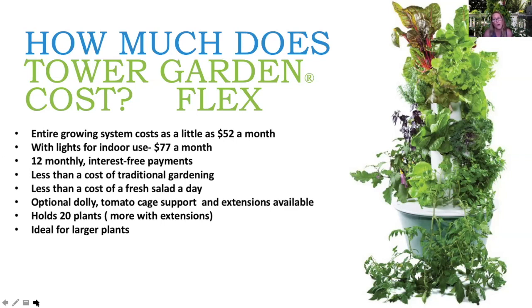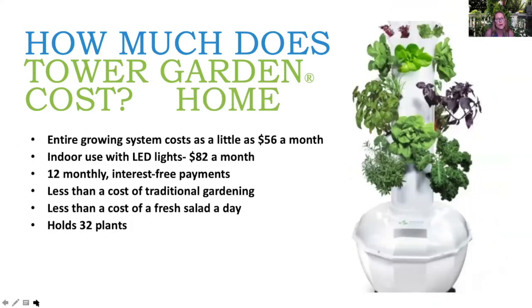Now, of course, everybody asks, are there accessories, are there goodies? Of course there are. You can buy a tomato cage, wheels, and extensions, and things that I will show you in a minute. We have our smaller condo unit or in-home unit, which slips into the kitchen a little bit better, takes 12 gallons of water versus 20, and it runs about $56 a month with no lights. So just the tower itself with the wheels and the things. If you add the lights, it's about $82 a month, and they're interest-free payments as well.